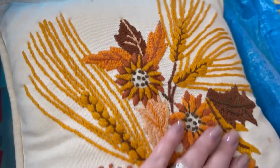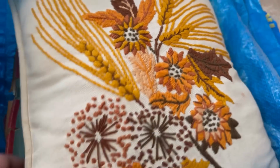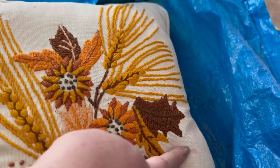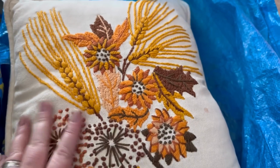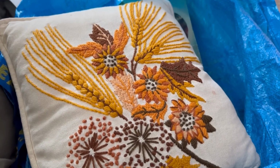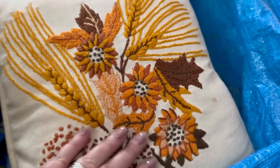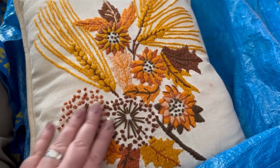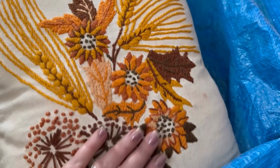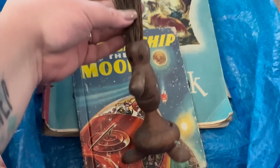loved this crewel pillow with the wheat and the flowers. Has such a great fall look with the leaves and so on. And it was in good shape otherwise. It literally just has that little bloop right there. So I don't know if you guys knew, but I do try to salvage what I can. If I find something for a decent price and it's got a little spot on it, sometimes I will launder it. A lot of times I just pass on that. But on something this beautiful, I'm going to try to see if I can get that spot out and hope for the best.